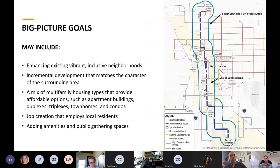Big picture goals for the project. This is something that we're going to be going out and really asking communities about: what is their vision, what are their goals for this? But from our perspective, of course, enhancing existing vibrant, inclusive neighborhoods. This is 15 miles of very diverse neighborhoods, each with its own character. So pulling this together into one linear project is not going to make sense.